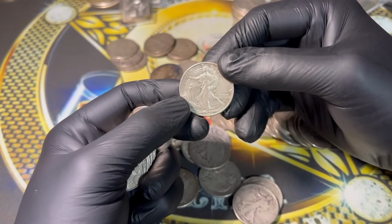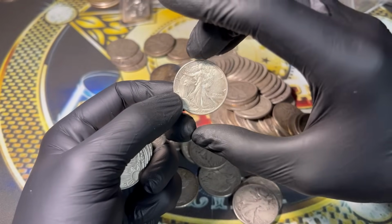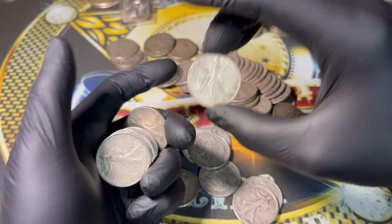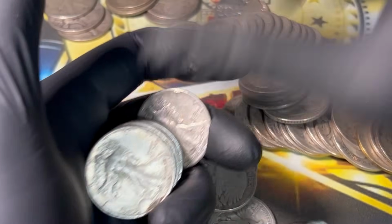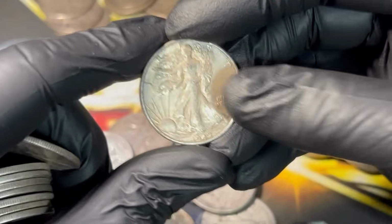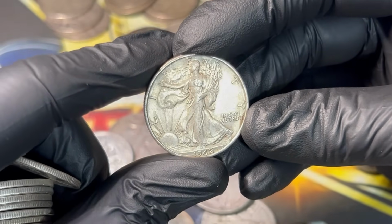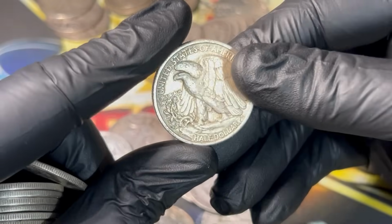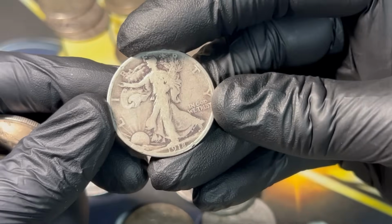But 1941 D had 11 million minted. So even at a decent condition, there were a lot of survivors of that. I'm going to put that to the side anyway because it is a decent condition. But it's still not worth a crazy amount. Again, another better one, but in 1942, a lot were minted. I might just separate those. Why not, right? I've got time.